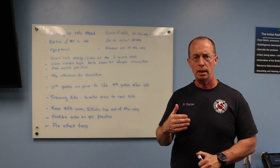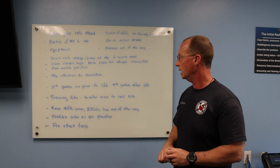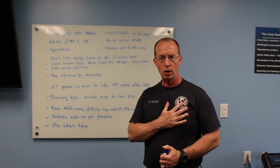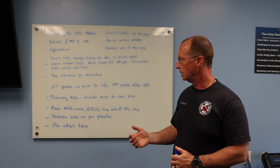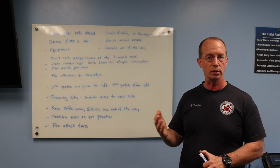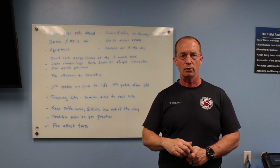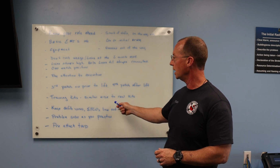On our change of vector pads, if you're going to put that on, just make sure that third patch, the one that goes over the heart on the left chest, gets done prior to doing the lift, and then obviously that fourth patch as you're lifting. Somebody, usually the person with the monitor, can take care of putting that patch on the back at that point when they're lifting. We talked about training kits.